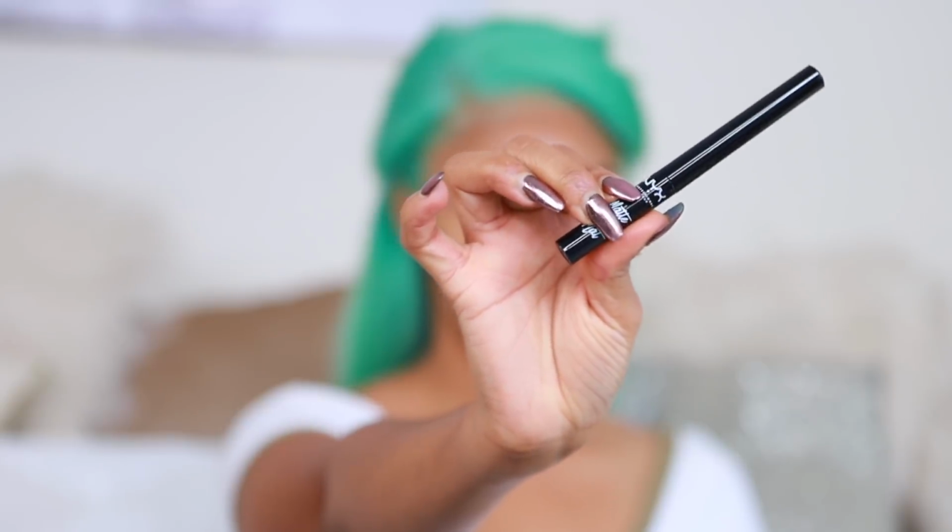Okay, so now I'm going to go in with some liquid liner. It is brand new, still in the box. I just got it today. So this is the NYX Matte Liquid Liner, and it is one of my favorites. And you guys, I do not like doing my liquid liner on camera because I like when it looks super duper perfect. And I'm just one of those people that have to be this close to the mirror to have perfect liner. But I'm gonna try and do this on camera today.